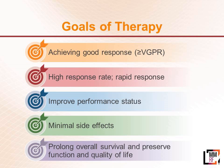First thing is, yes, I do want to get your best response possible. It doesn't have to be all the time getting to MRD negative disease, and I'll come back to what is MRD, minimal residual disease, but trying to achieve the best response possible, and what we call here VGPR, which is very good partial remission. That's 90% reduction of your protein in your blood. That's trying to get to the best possible of getting rid of all those plasma cells in your bone marrow and getting rid of the protein that they secrete in the blood, so that's how we measure it in the blood. So that's that term VGPR.